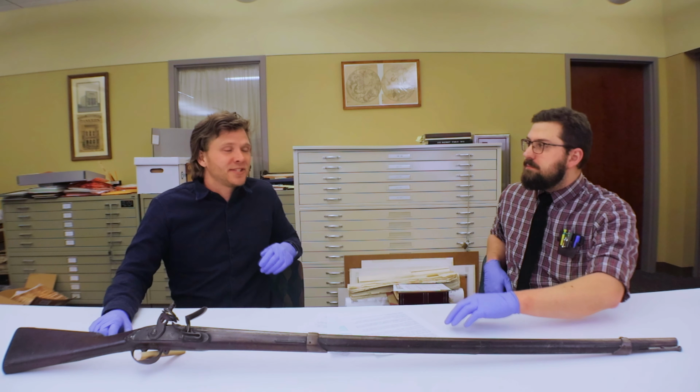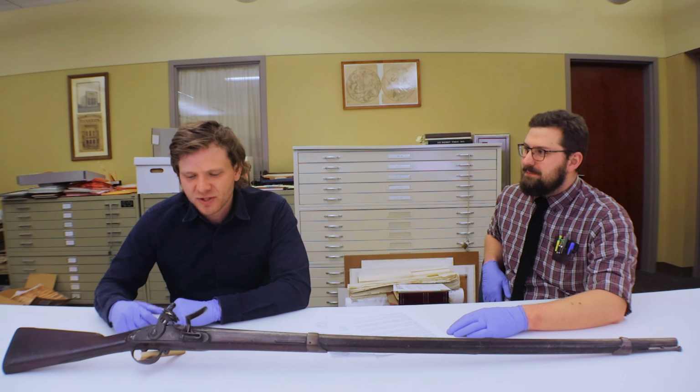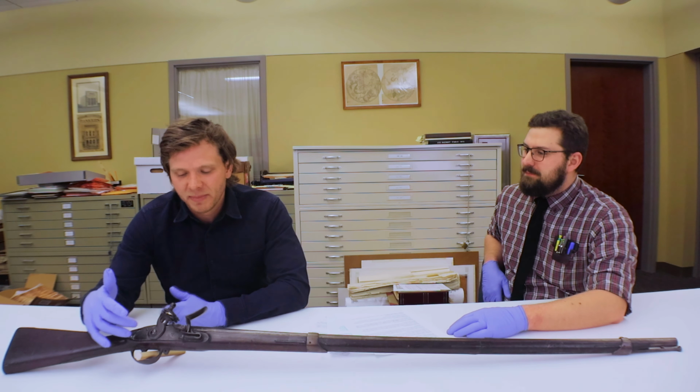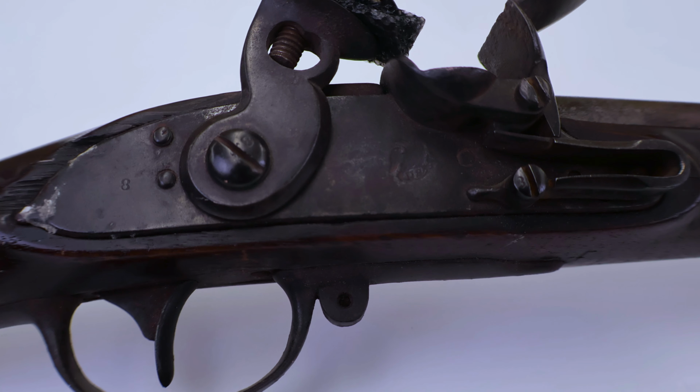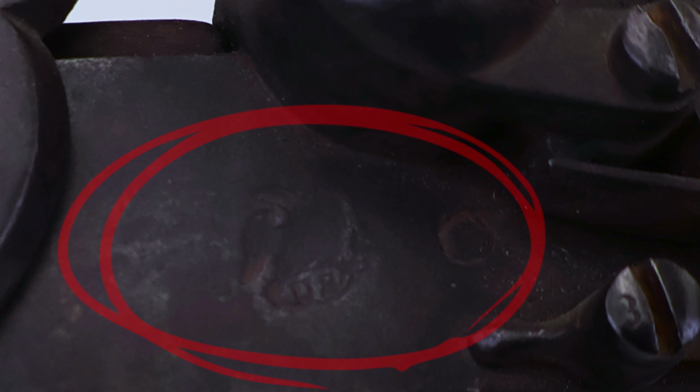So I was actually here last year, and you showed me this musket, and I went home and did some reading to try to figure it out. What's interesting about this gun is it's lacking any sort of maker's mark on the outside of the lock plate. It's an American gun. We know that because it has the U.S. with the Federal Eagle on the lock plate.